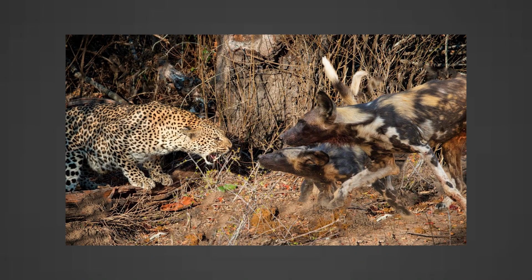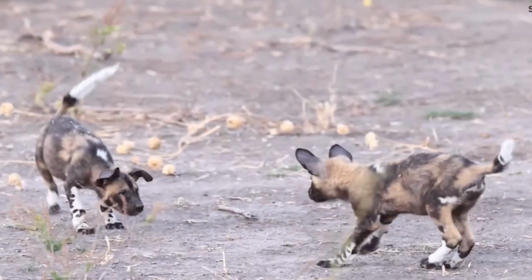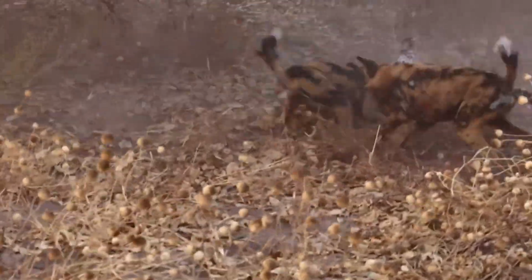Number 9. Wild dogs versus leopard. A group of playful wild dog puppies are enjoying themselves when suddenly, a stealthy leopard ambushes and kills one of the pups. The pack reacts immediately, surrounding the leopard from all sides, biting and attacking with sheer fury.